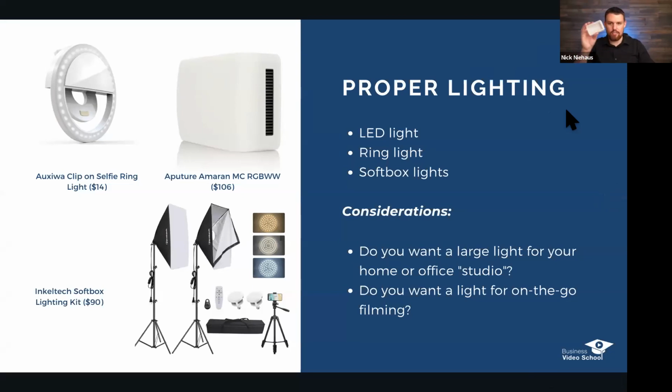And again, if you had several of these, you could obviously light up a group of people if you're making a video like that. So a lot of flexibility. This one is a little bit more expensive than I would typically recommend for a beginner, but because of that flexibility and the fact that you could just keep adding these, this could be a good light.